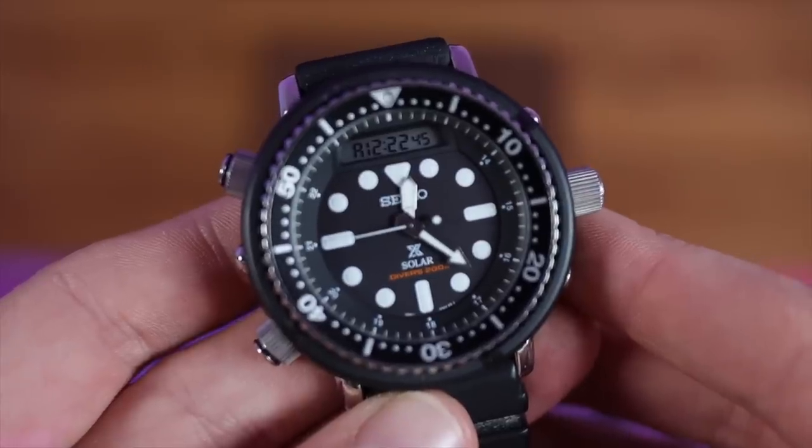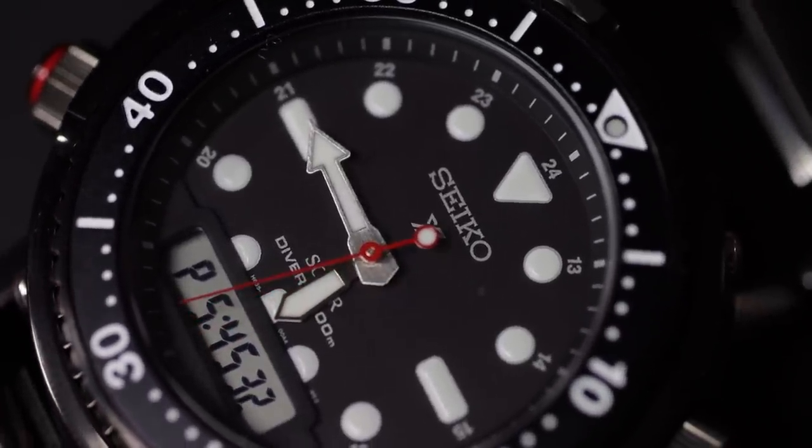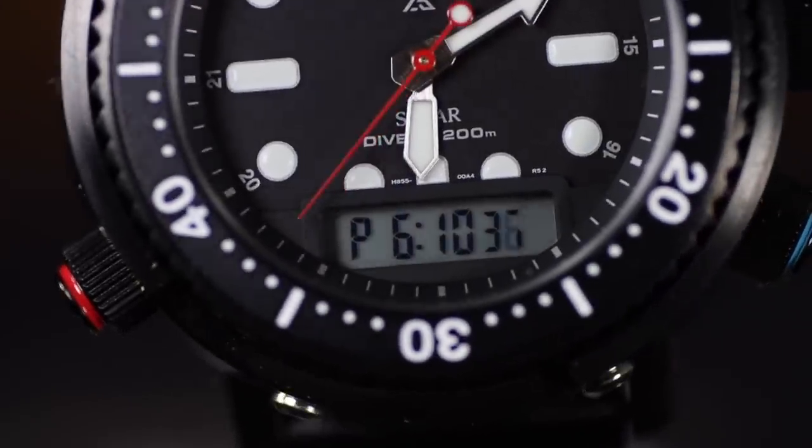This dial has an absolutely iconic design. Don't change it! The LCD screen is bigger, which means there's less space on the dial for the indices. And what Seiko have had to do is cut half of the indices at the bottom. It's another what-were-you-thinking moment from Seiko. This is not an Arnie.